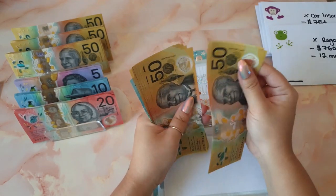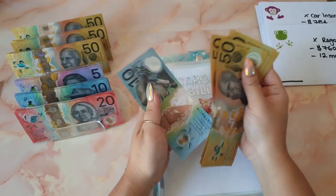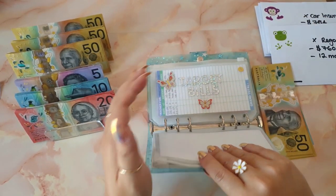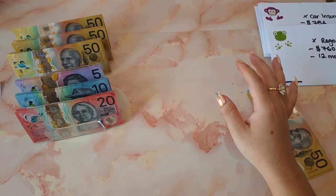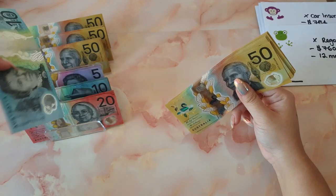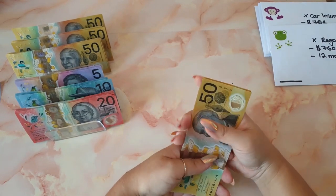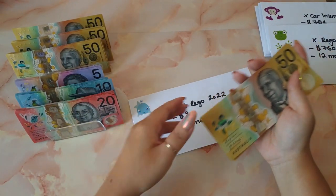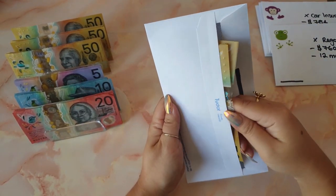51, 52, 53, 54, 55, 56, 57, 810, which actually works out perfect. So I'll take that one out, and the registration is $800. So I'll put the 10 back. And this is $800. This is exciting. I didn't actually plan on that. So we've just made his car registration done.